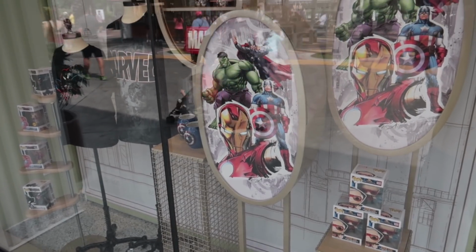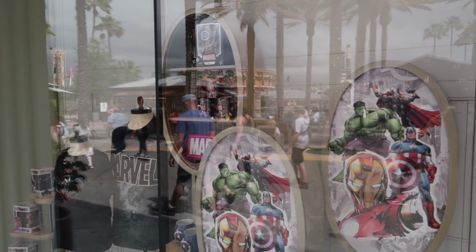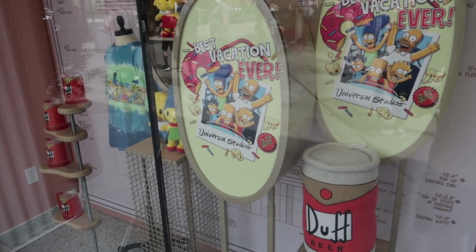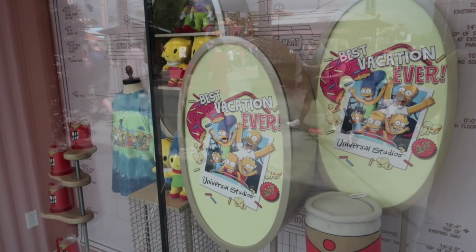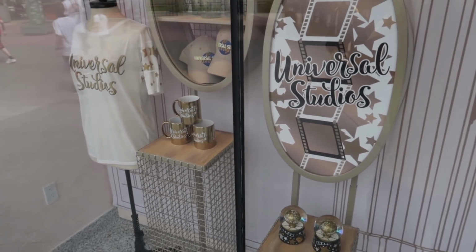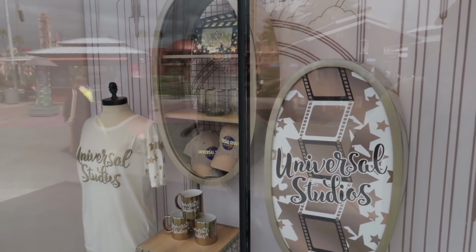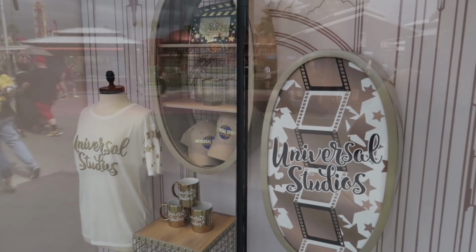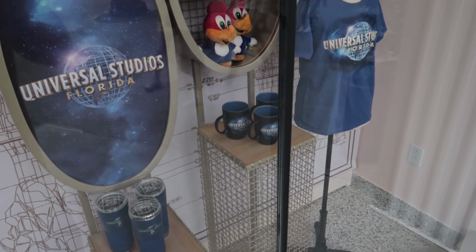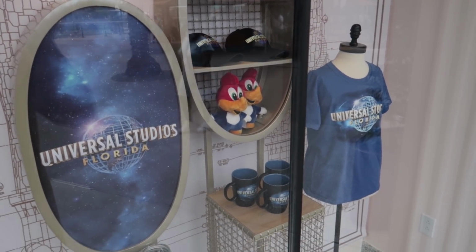The very next window display features Marvel. Looking good, looking good. This one's showing off another major property here at Universal Studios, The Simpsons. This one is currently just highlighting Universal Studios Florida merchandise of the gold variety. Kind of to remind us of the golden age of the movies, perhaps. This other Universal Studios Florida window display is going with the color theming of blue instead of the gold.